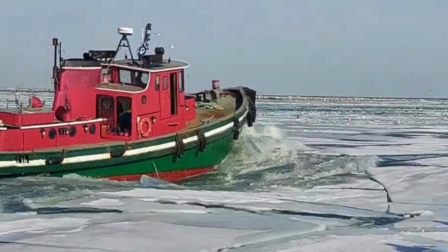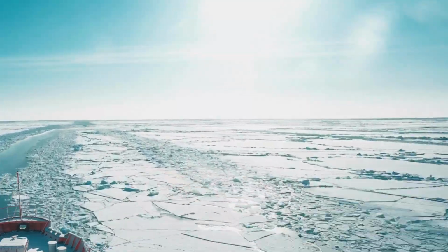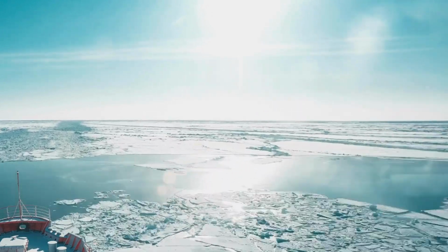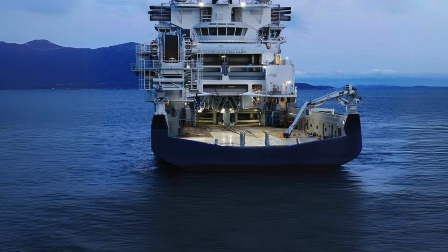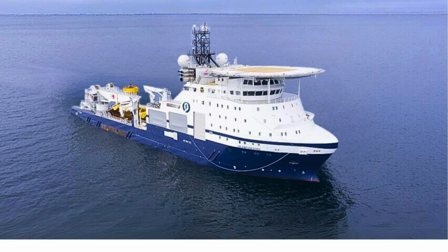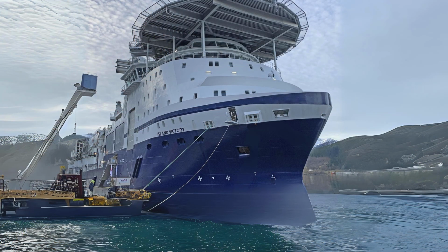Their ability to navigate and clear ice-covered waters helps maintain trade routes and ensures the safe passage of ships in harsh, frozen environments. Eighth on the list, Island Victory. The Island Victory is renowned as one of the most powerful tugboats in the world. Built by Vard and delivered to Island Offshore in 2020, this state-of-the-art anchor-handling tug supply vessel is designed to excel in demanding offshore operations with its cutting-edge technology.